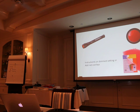So when you have a red light as opposed to a white light, is it just easier to see and better to see, or does it also affect your eyes negatively going forward if you use white light?